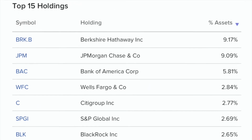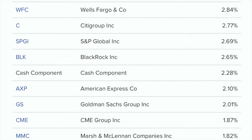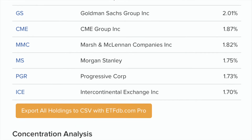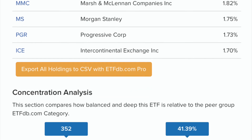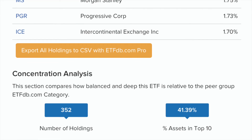If we take a look at the top 15 holdings, again, they look almost the same: Berkshire Hathaway, JP Morgan, Bank of America, Wells Fargo, Citigroup, BlackRock, American Express, Goldman Sachs. But we see at the bottom that this fund has a total of 352 holdings. So again, in some cases more is better because we have our eggs spread into a bigger basket, right? And the top 10 holdings make up about 41.39%, pretty similar to the Vanguard ETF.